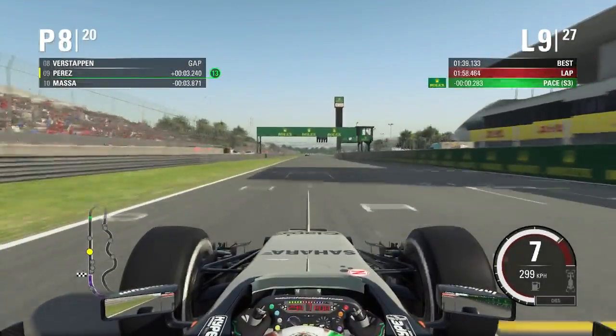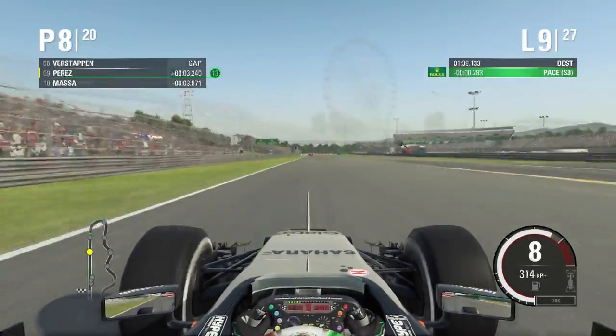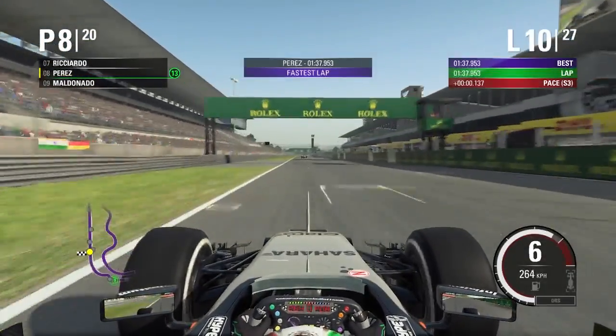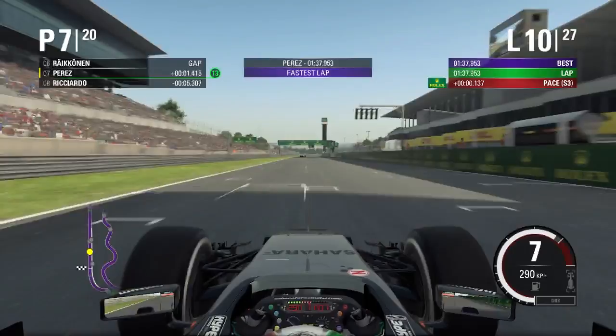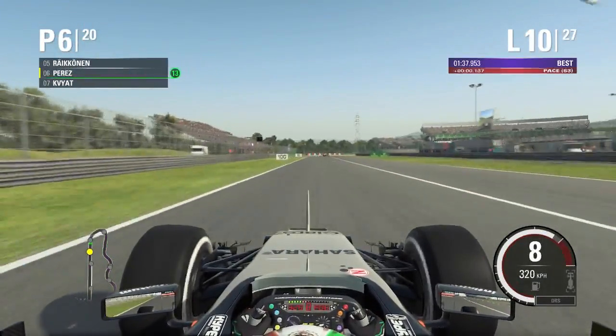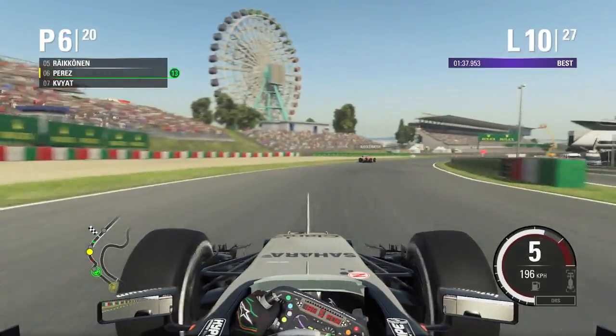And I don't think there's any more cars in the pit lane, so we are going to rejoin in 8th place, which was our position before the pit stops occurred. And we've actually got a couple more cars in the pit lane now on lap 9 and lap 10, so a bit of a different strategy going on for some cars as we set the fastest lap of the race and take P6 there. So a bit of an interesting race now.